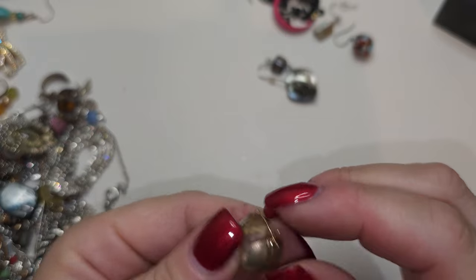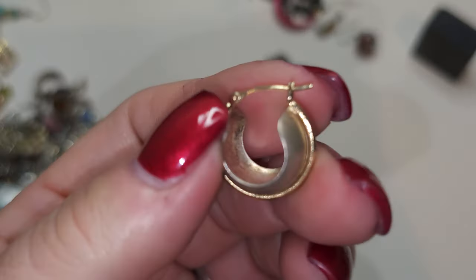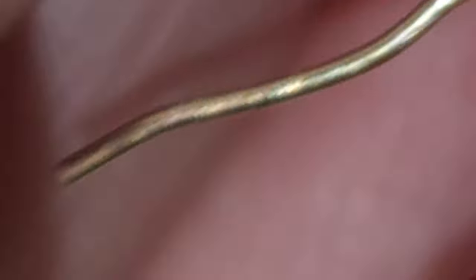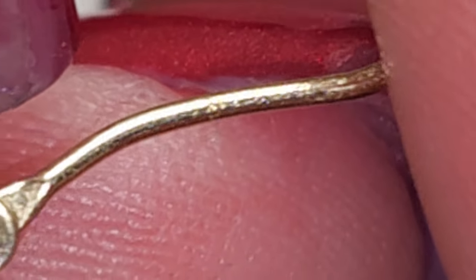Oh, I think this one's silver. I think maybe, let's see. I don't see any stems though. Oh, wait a minute, maybe right there. Yeah, there's something right there. It's hard to see what it says. There's a lot of stuff right there. I can hardly see. Let's see if I can see through my loupe. Oh my goodness, so tiny. It says 14 carats, I think. I think it says 14 carats right there. And then I don't see what else it says.